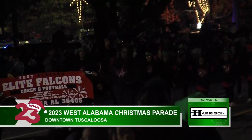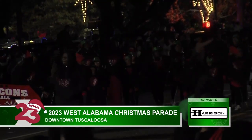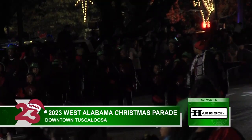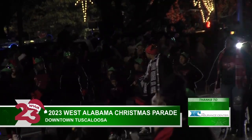I'm still enjoying TLC going down. I can still hear the music. And it's not too late if you're watching this. Yeah, I mean, this is a really long parade. Absolutely. Come on down to downtown, Greensboro Avenue, University Boulevard, and join in on the fun. The weather is perfect. We can't say that enough.